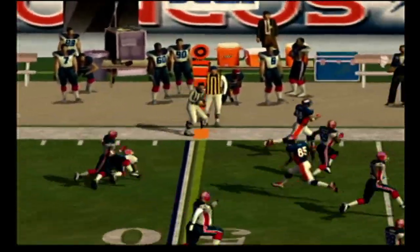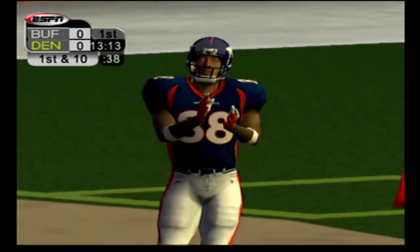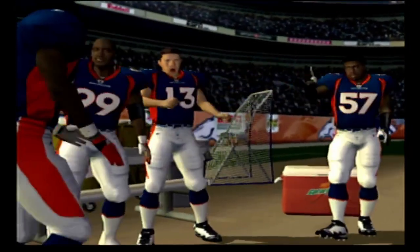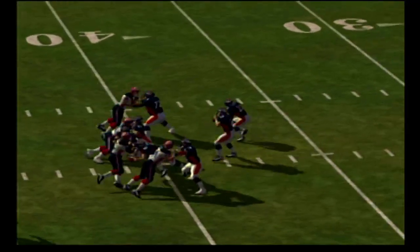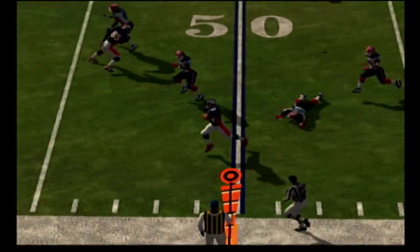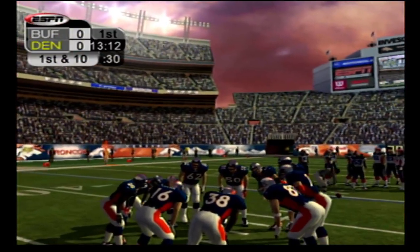Mediz catches it in the flat and has some room to run. First down. Eventually runs out at the 35. It will be first down. Knows how to play ball in the NFL. He makes the catch and then works for more yards. That's the kind of player you get the ball to. What a big play on third down, Peter.